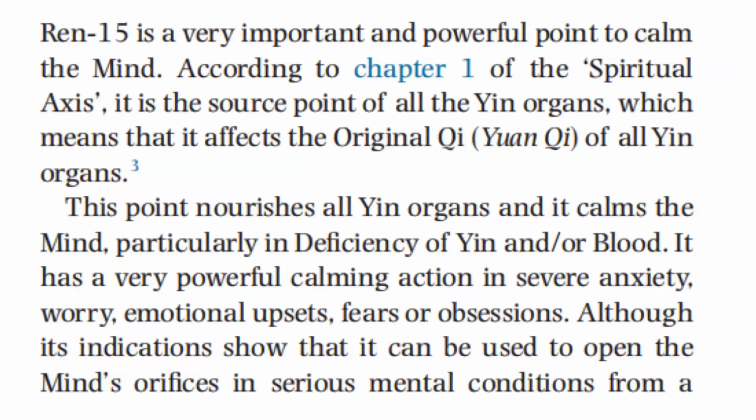REN15 is a very important and powerful point to calm the mind. According to Chapter 1 of the Spiritual Axis, it is the source point of all the yin organs, which means that it affects the original qi or yuan qi of all yin organs. REN15 nourishes all yin organs and it calms the mind, particularly in deficiency of yin or blood.